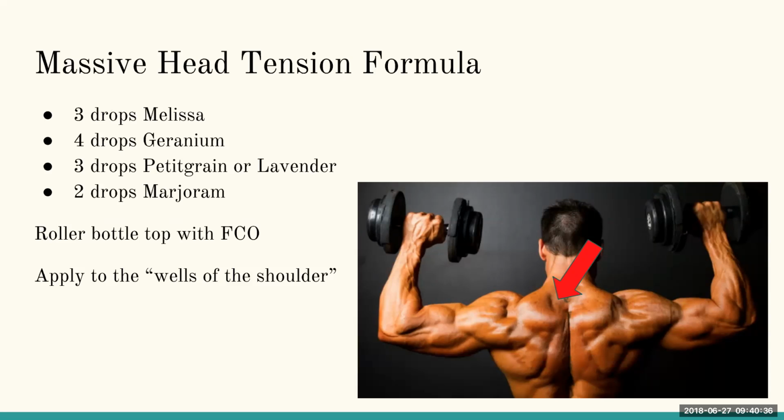This formula is to be applied on the wells of the shoulder. This image really shows where that well might be, right in between the upper trapezius and the middle trapezius. It's that spot right in the middle of the well of our shoulder, and oftentimes it feels really good to rub on it. So if you are someone who has this regular occurrence of massive head tension, rub this oil blend right on your shoulders on a regular basis and make sure you're getting plenty of water. Lots of water on a regular basis. Consistency is key with both the oil and the water, so make sure you're taking in all of that.